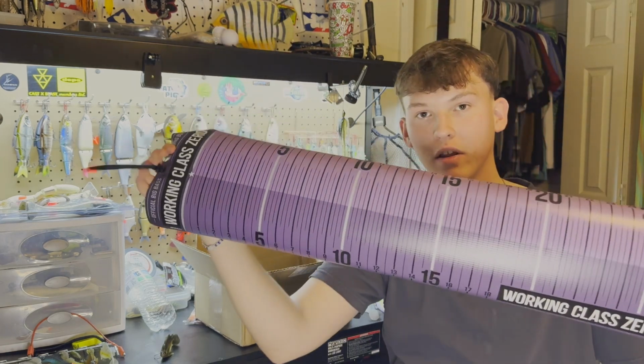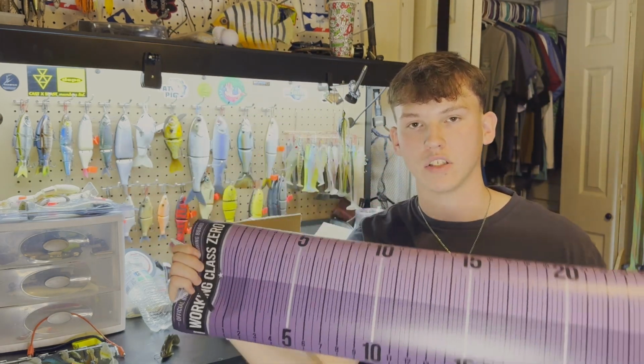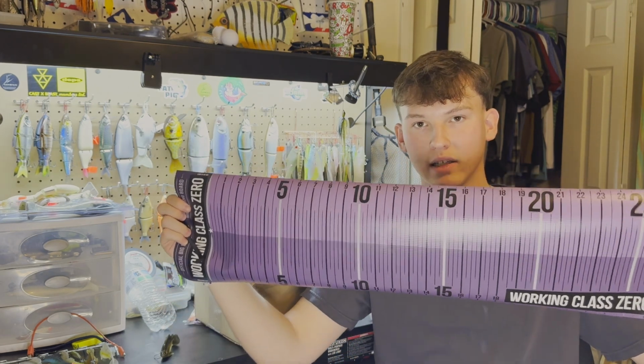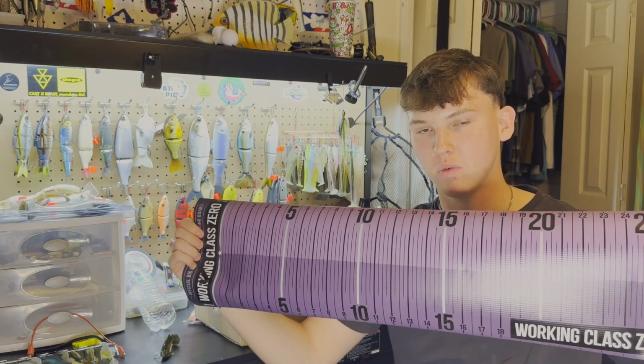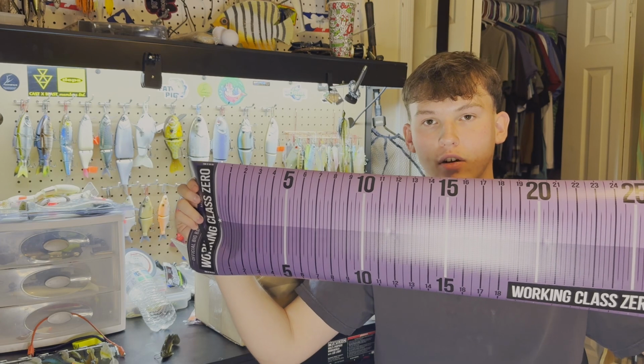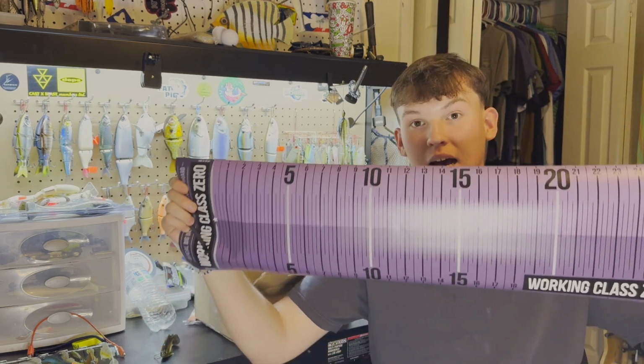But yeah, I've been wanting to get one of these. They make wooden versions that are obviously not portable. Like if you have a boat, you can just keep it on the boat. But I wanted the portable one because I am a bank angler at the moment, and I just want to keep it in my backpack for pictures and just getting the measurements of the big fish I'm catching hopefully this year. So that is the last item in the box.